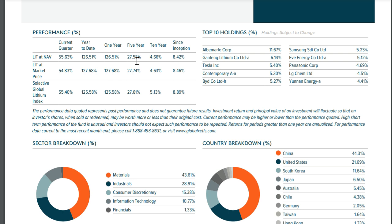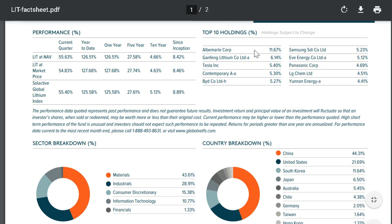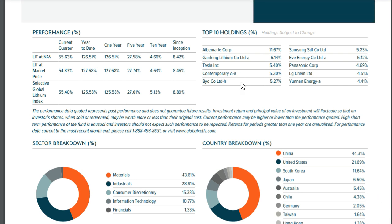The top 10 holdings of this fund are Albemarle Corp, Ganfeng Lithium Co., Tesla, of course, at 5% of the total ETF, Contemporary A, BYD Co., Samsung, and many more. Of course, some other massive companies like Panasonic also make the top 10.